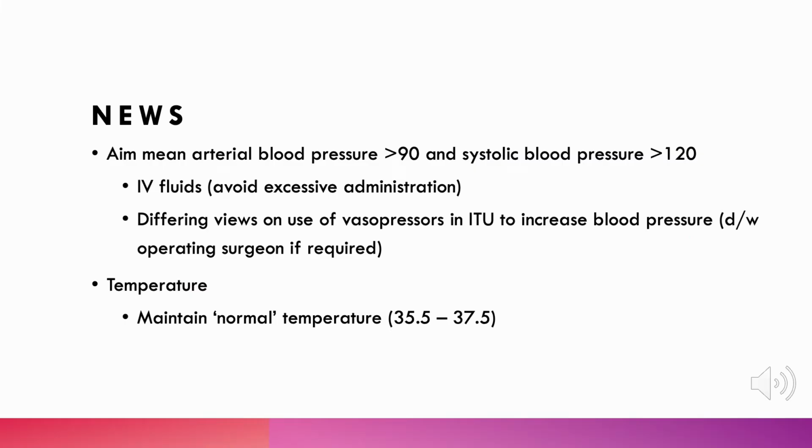So looking at the news score to start off with, obviously we monitor news scores in all of our patients, and this patient is no different. It'll probably be a more in-depth look at this because they're in ITU, so they'll get kind of hourly obs rather than the 4 hourly, etc., that other patients may have on the ward.